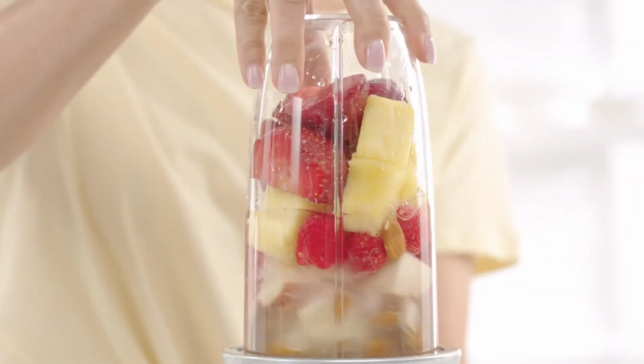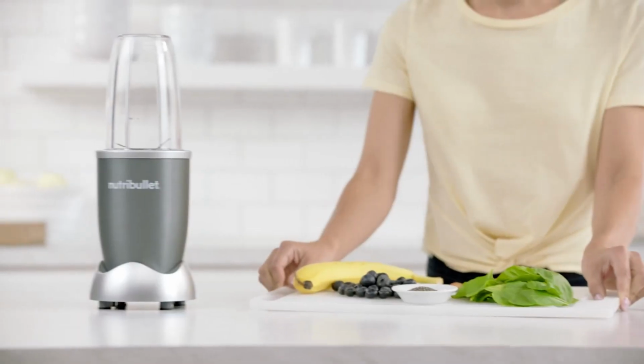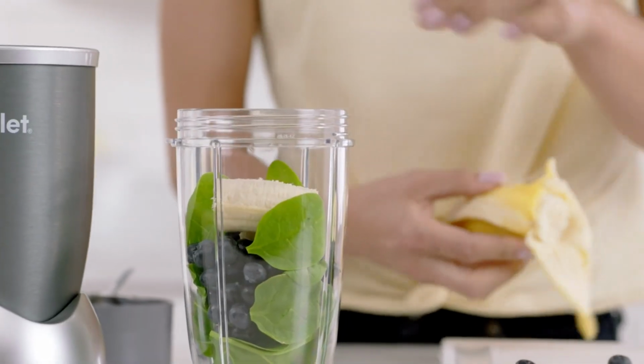A blender, a compact yet powerful kitchen appliance. The finest blenders can assist in various recipes, ranging from creating silky pureed soups and smoothies to crafting spreads like nut butter and frozen delights such as slushies.